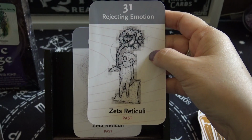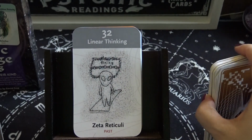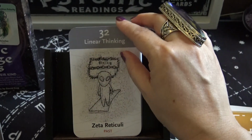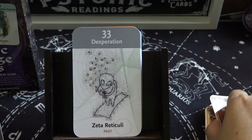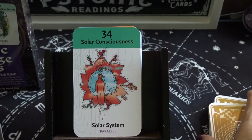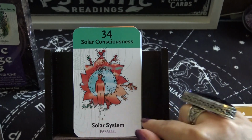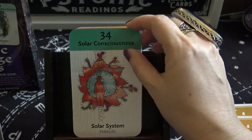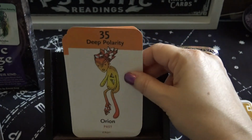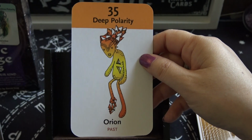I wonder if that's a civilization, or, well, we know they have a physical civilization if they have a timeline. So linear thinking is still past. This desperation, past. Okay, so now we move to the solar system. So they are on parallel, so no timeline. Solar consciousness, deep polarity. So now we're moving to the Orion civilization, and we're looking at their past.